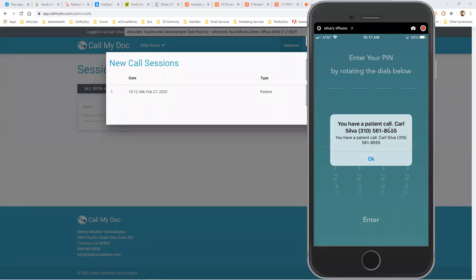Now, when it has to do with when the doctor's not in the office or after hours, that is done through the app. And I just happen to have an iPhone here. We support Android and iPhone equally as well. If you put an Android and an iPhone side by side, when you open our app on either one, it would look identical to what you're seeing right now.